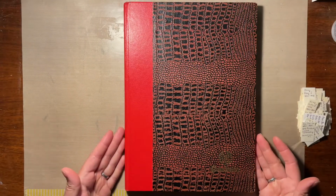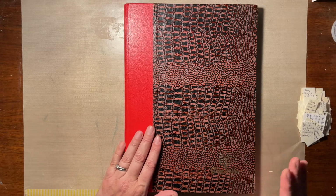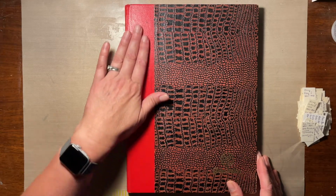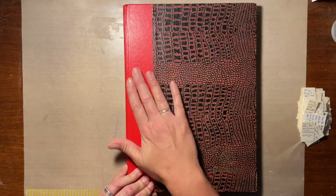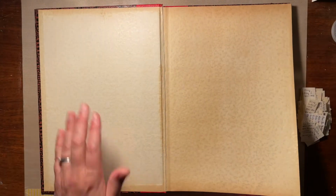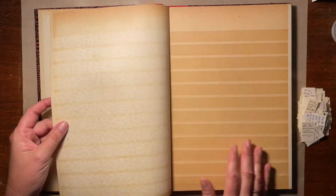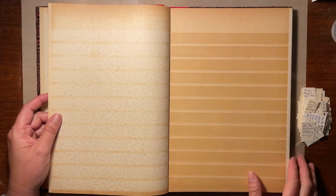And then I've saved the best for last. This one I do have information about. This is a 1940 Globetrotter brand stockbook. It's got this red with alligator skin print. Really feels like leather, but I can't verify that. It's not like it says 100% pure grain leather somewhere stamped inside of it. The aged color in here is absolutely yummy. I love the color. The strips are nice and tight.